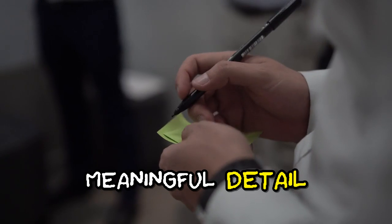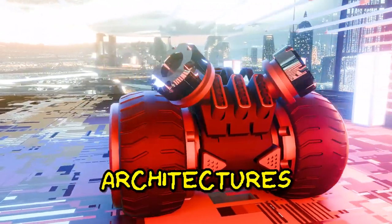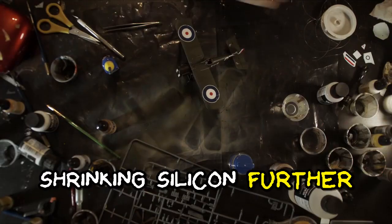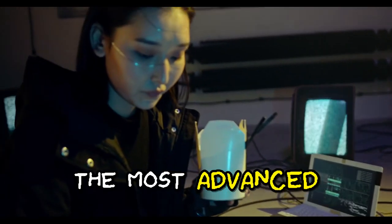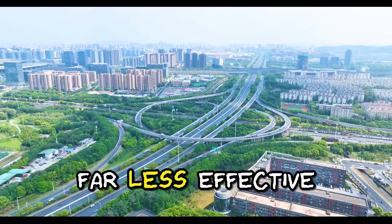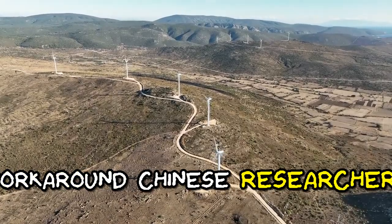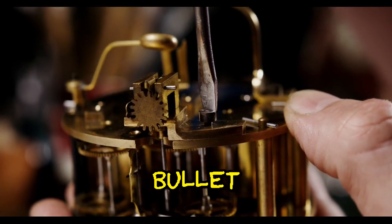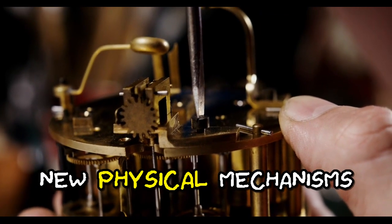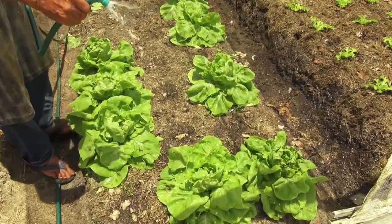That is a meaningful detail. If the next wave of computing breakthroughs comes from clever new chip architectures rather than simply shrinking silicon further and further, then the export restrictions built around denying access to the most advanced lithography tools become far less effective at slowing China down. This is exactly the kind of workaround Chinese researchers appear to be pursuing across multiple fronts at once. Not one silver bullet, but a pattern of finding entirely new physical mechanisms for computing that do not depend on the tools they cannot easily access.